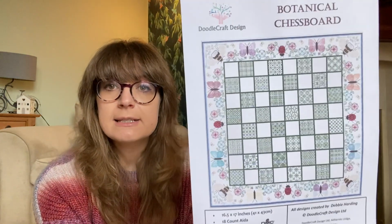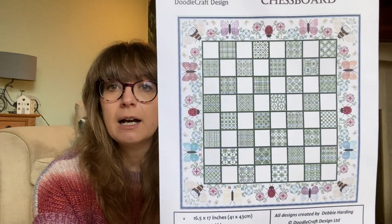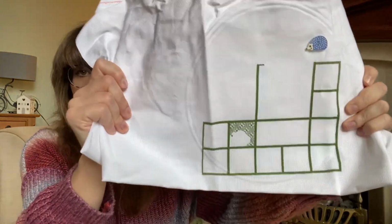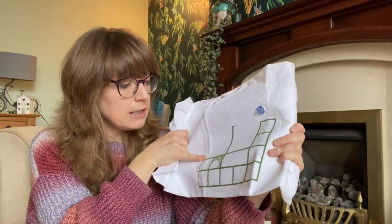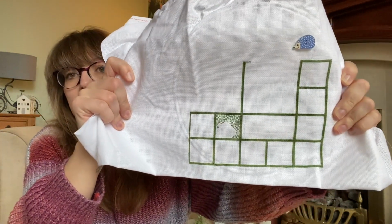Okay, next we have Botanical Chessboard by Needlecraft Designs. Will look like this. So this I started on the 26th of December 2020. Didn't work on it at all last year. You will have seen this in exactly the same place last year. Don't know which way around it goes still. And this is where I'm up to. So this I am stitching on 20 count Aida. I feel like I've changed the colour of all these borders from what's called for. I think it was a variegated colour and I just wanted it solid green. Anyway, that's where this is up to.